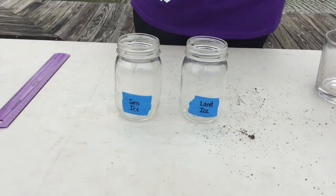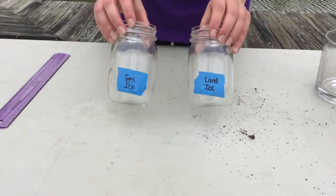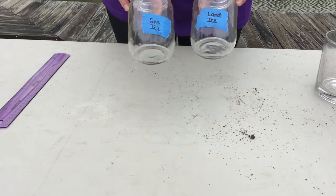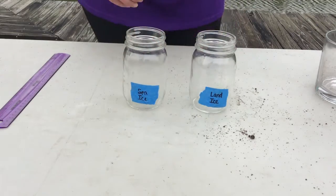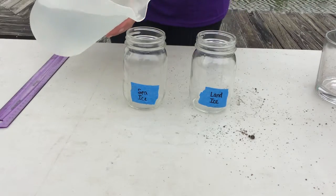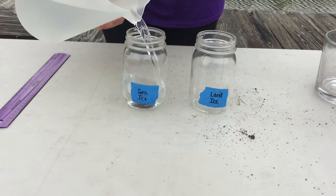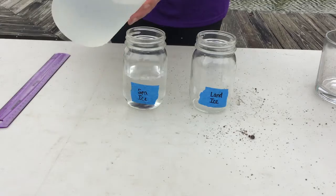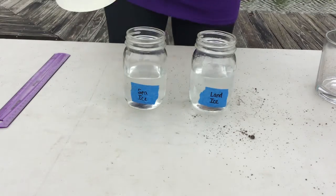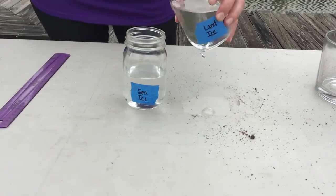so we're going to set up our sea level rise activity. You're going to need 2 jars. You can label them sea ice and land ice like I did if you want to, but it's not necessary. We're going to take our 2 jars and fill each one of them halfway with water. This water is going to represent our oceans. That one got a little bit more.